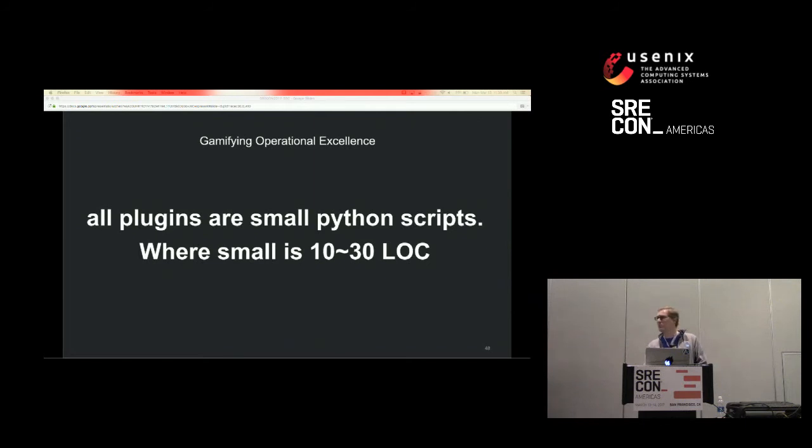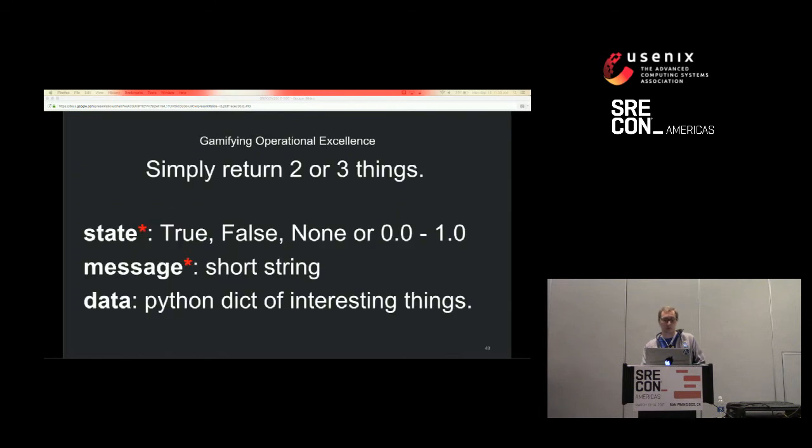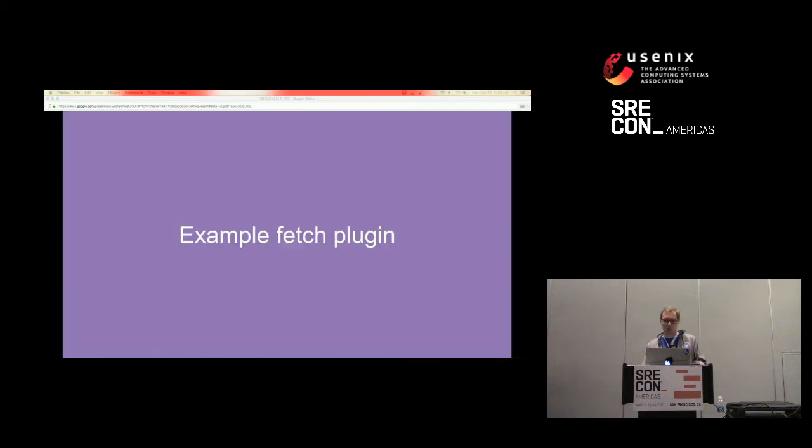So how easy to write? Most of them are around 10 to 30 lines of Python, which is pretty good. We return a handful of things, very much like Nagios. Did it pass? Did it fail? True or false? None if we're skipping it, if it doesn't apply. And then we also have a floating point we can use to track a percentage. Then a little message to give a hint to the user about what they should be doing if it's failed. And then a context object to keep building that up.